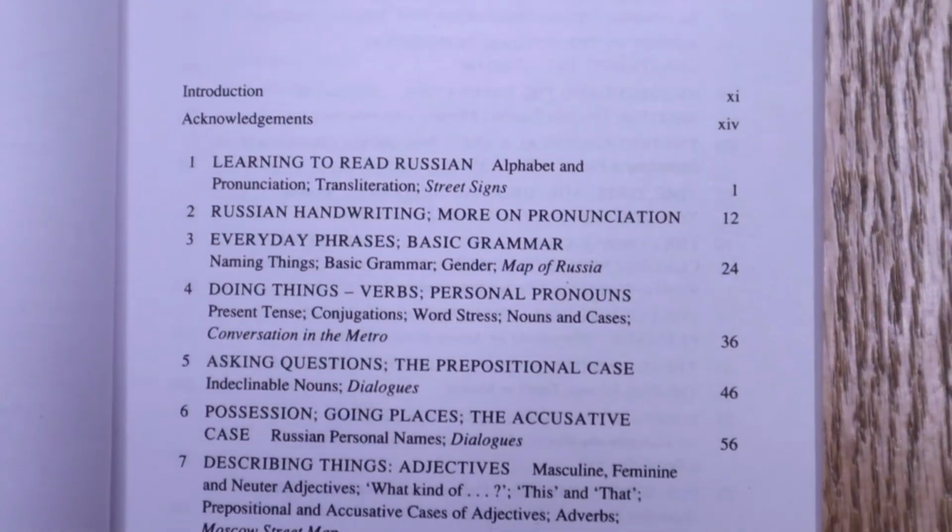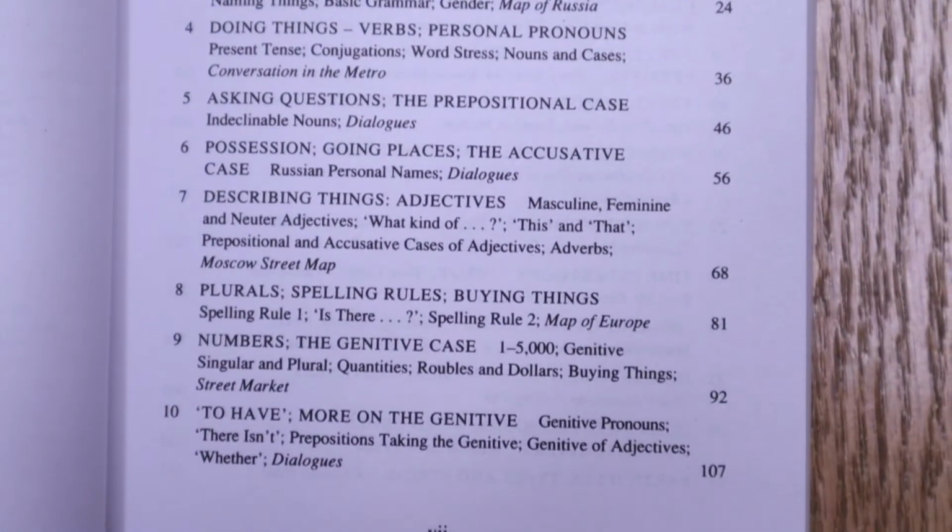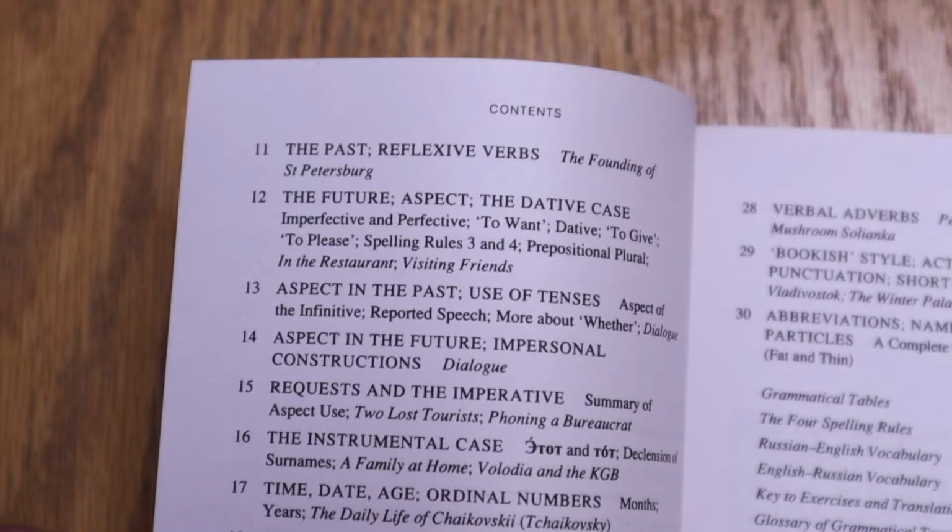Here are the topics covered. Learning to read Russian, Russian handwriting, everyday phrases, basic grammar, verbs, asking questions, possessions, describing things, adjectives, plurals, numbers, cases, tenses, aspects of the verbs, cases again, pretty much everything.